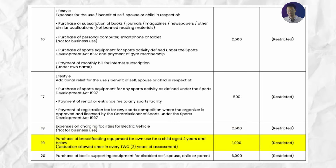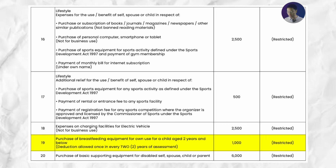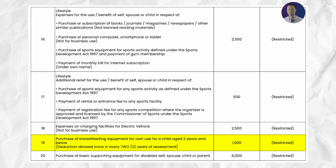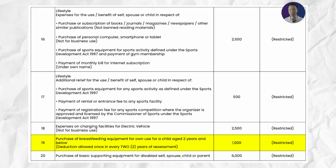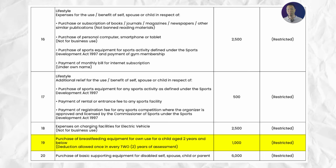Then number 19, if you have purchased breastfeeding equipment for your own use for a child aged 2 years and below, you can claim up to 1,000 ringgit in tax relief. And the deduction is allowed once in every 2 years of assessment. And only women or female can apply and claim this tax relief.